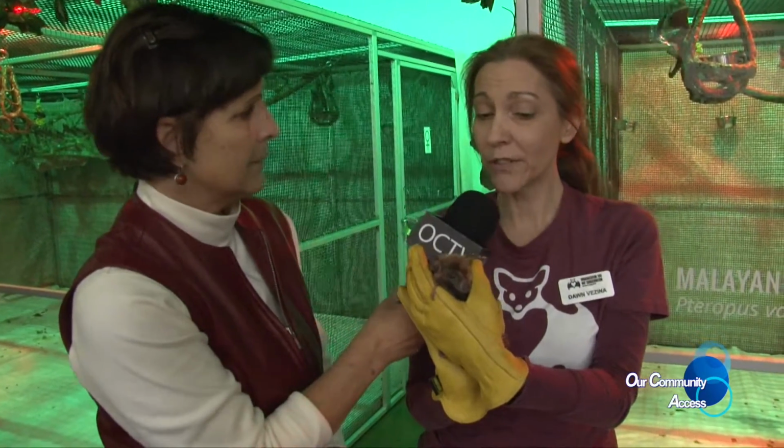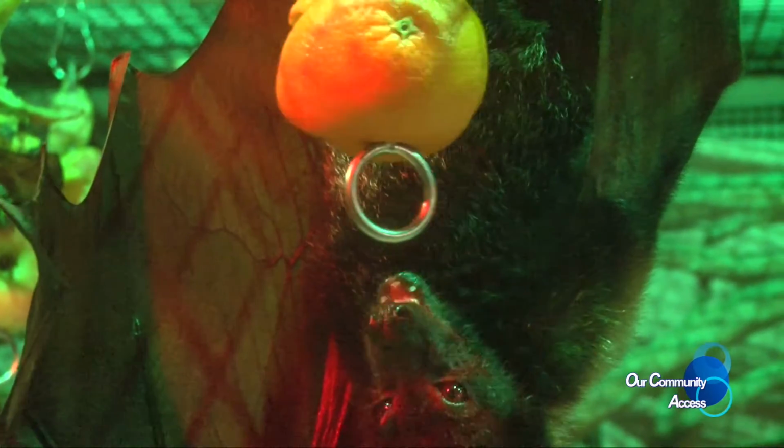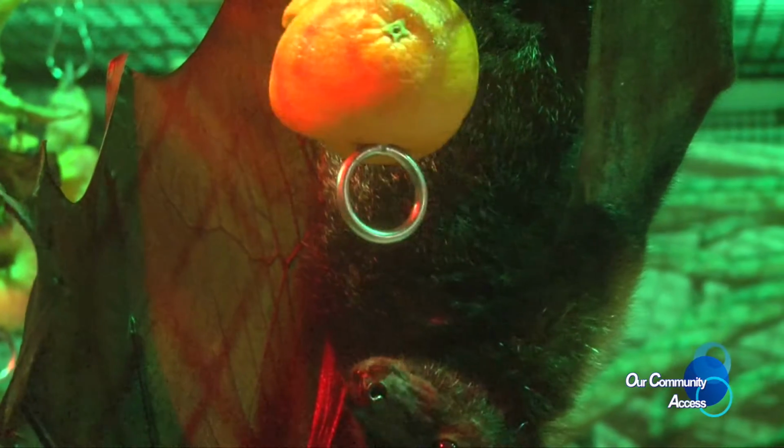And you were telling me earlier the fruit bats actually don't really eat the fruit, right? Well, yeah, most of the time the bats are just going to chew and chew and chew on the fruit, sucking out all the juice, and then they spit out the leftovers, which often contain seeds.